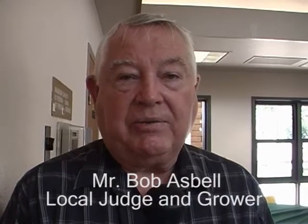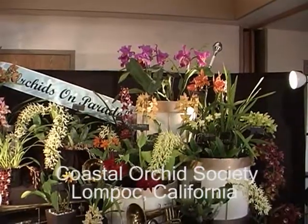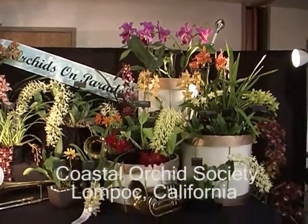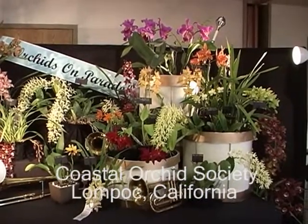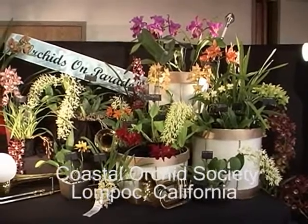Ideas regarding the various kinds of orchids that are available. As we walk around the exhibits here, we'll single out some of these specific orchids and explain a little bit about them and why you should get interested in orchids if possible. From Lompoc, this is the first time the Lompoc group has exhibited in our local show, and we're very happy to have them with us.